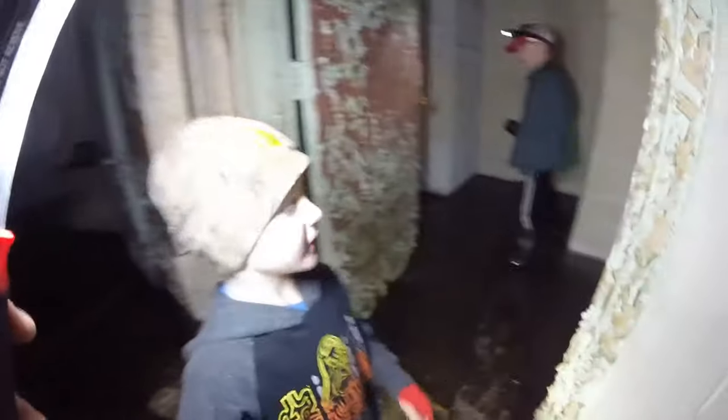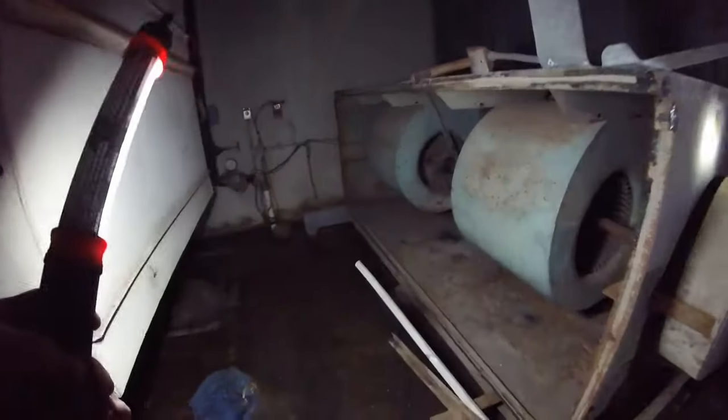This is the test room. Oh wow. Let's check out this room first. That was next to the decontamination. Look at the size of those. Oh wow. So we just did a little circle here. Wow, look how big those are, though. Those are huge.